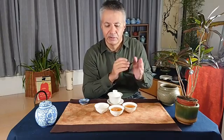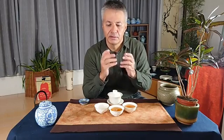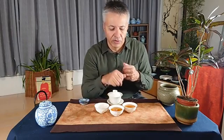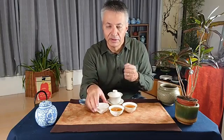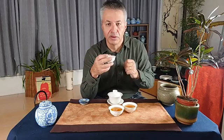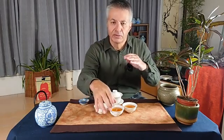It's not as perfume-like as the imperial grade Oriental Beauty we had at the beginning of these classes, but it has really a good harmony between these honey scents and the tea scents created by the high oxidation of this tea. This is a Qingxing Oolong plantation in Shan Lin Xi in Yankeng. It was harvested on the 9th of May. So 1,300 meters maybe in elevation.